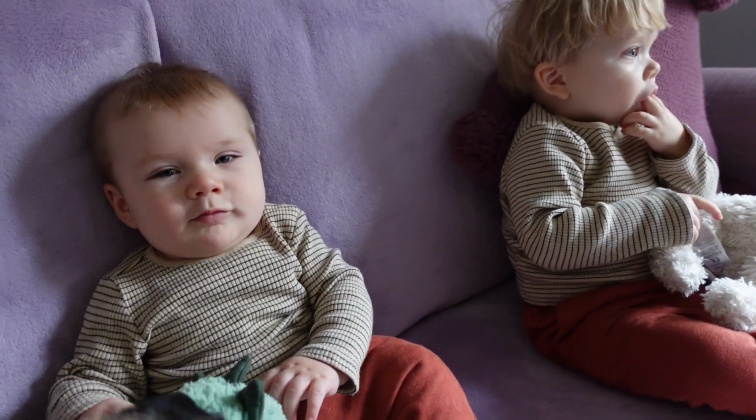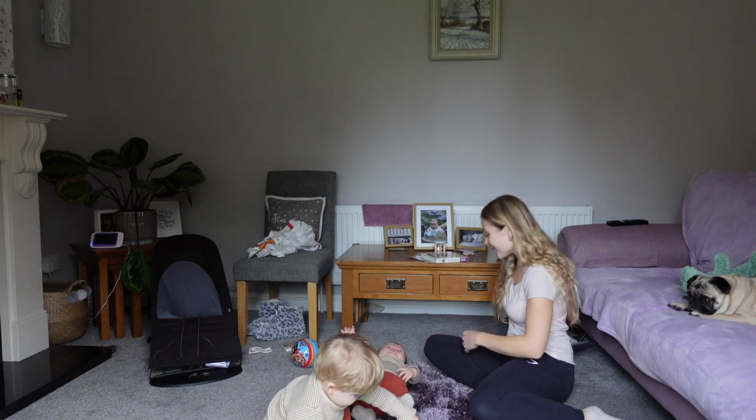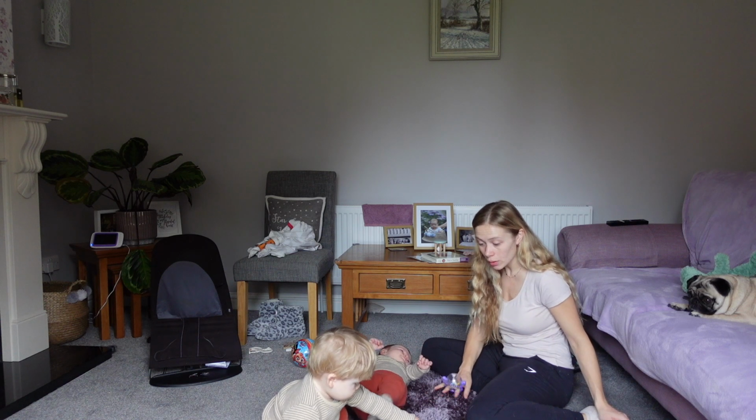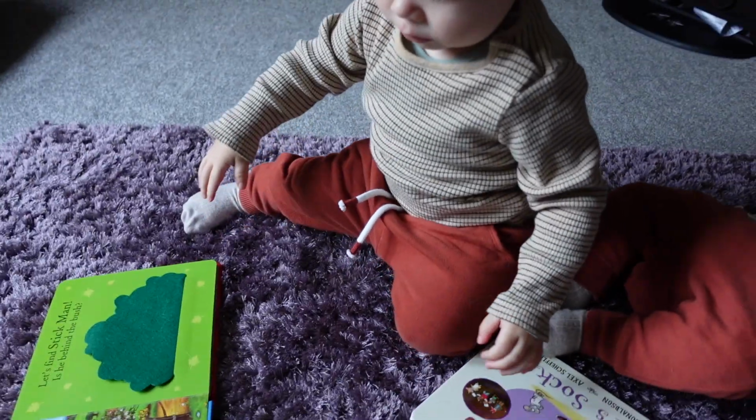Before that, we will just sit on the floor, we'll all have a bit of a play together. Elliot's got some books, he's got a little stickman book that he likes to look at, and it's a find a stickman kind of thing, lift the flaps type of book.